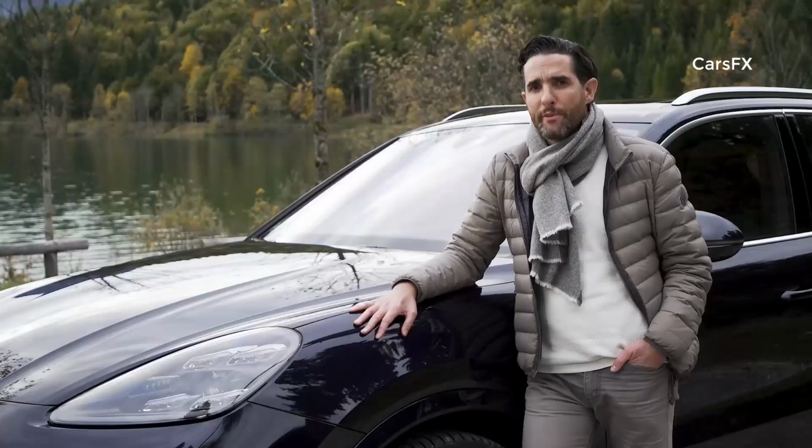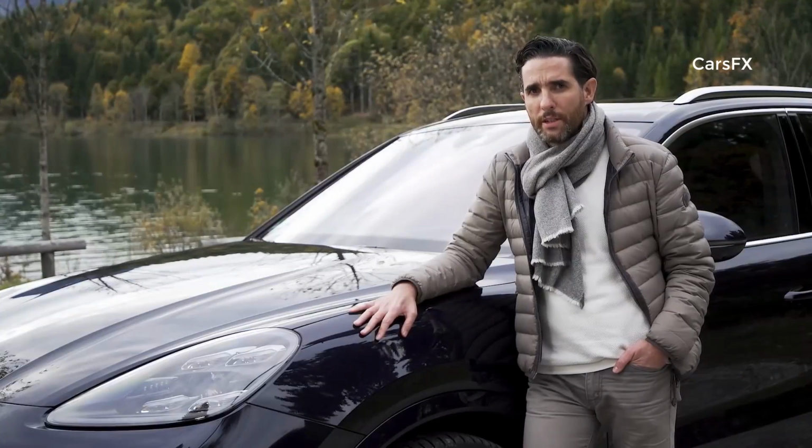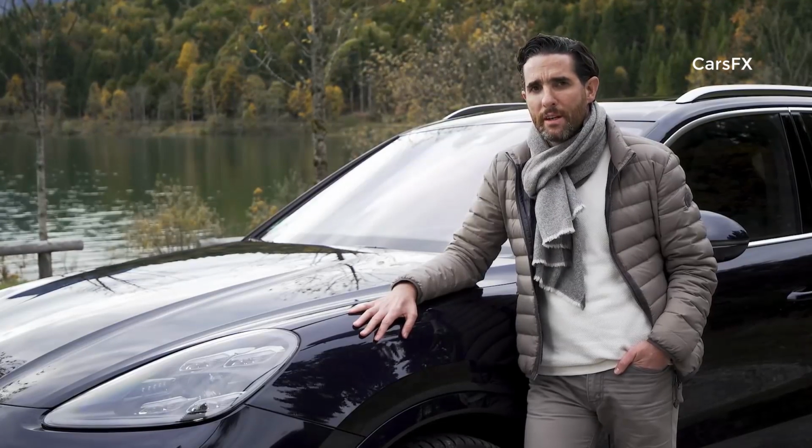The chassis has been designed from scratch and is pushing the boundary between sportiness and comfort outwards even further.